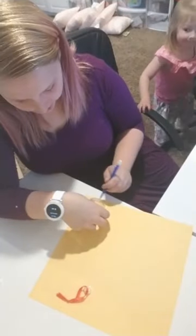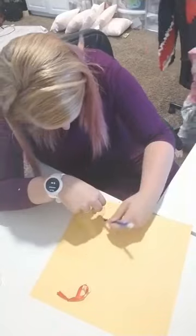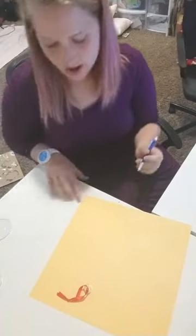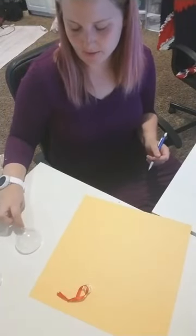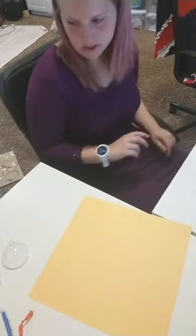So we are just going to trace this around. Now we have the circle. You can go ahead and fill that circle in if you want. You don't need to fill up the top part. You just need a big circle. So let's go ahead and cut that out.